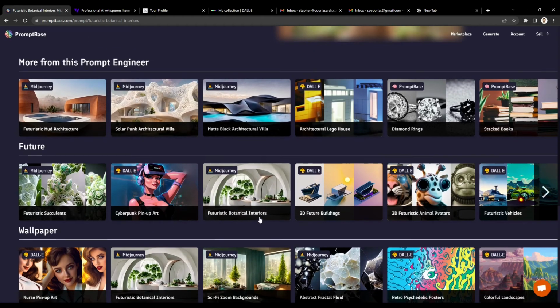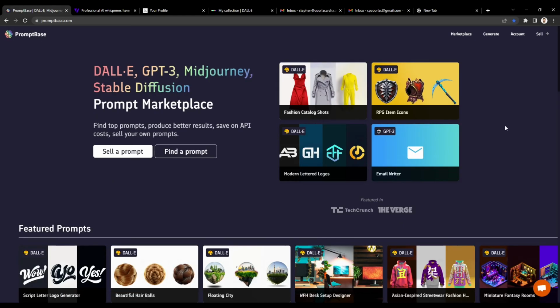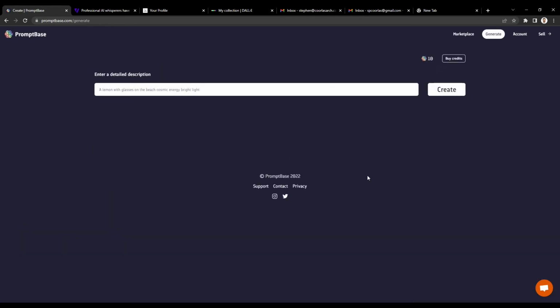It's up to you and how you want to use this. Next we'll jump into generating prompts and images on the actual site. If you go back to the home page, or if you're logged in, you click on the top under the generate tab, and it brings you to the prompt page. My understanding is that I believe it utilizes Stable Diffusion.